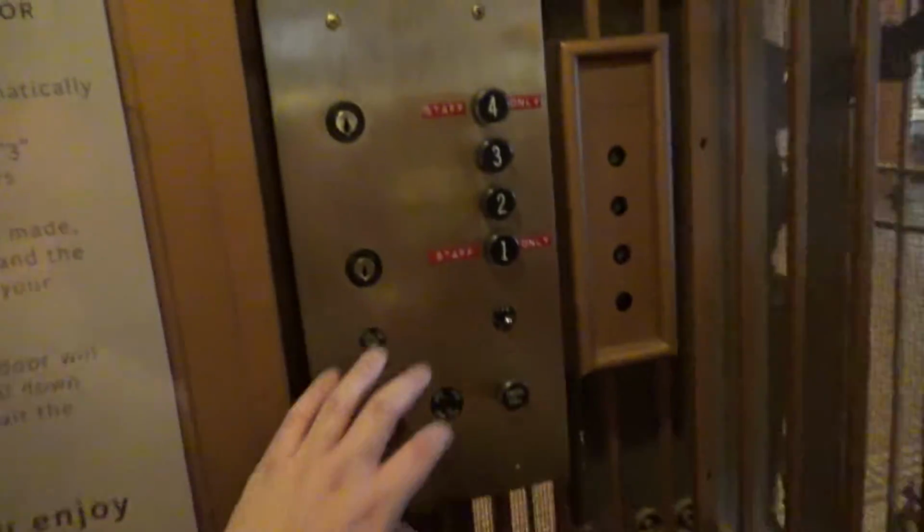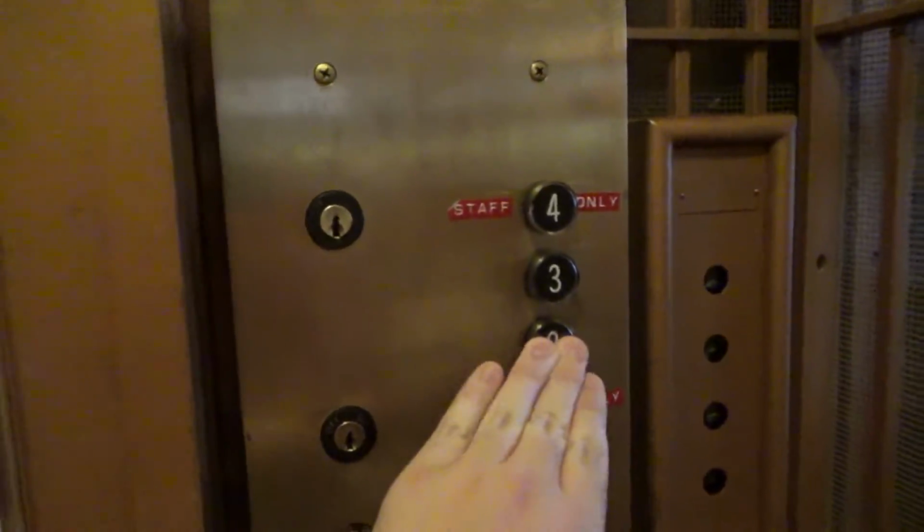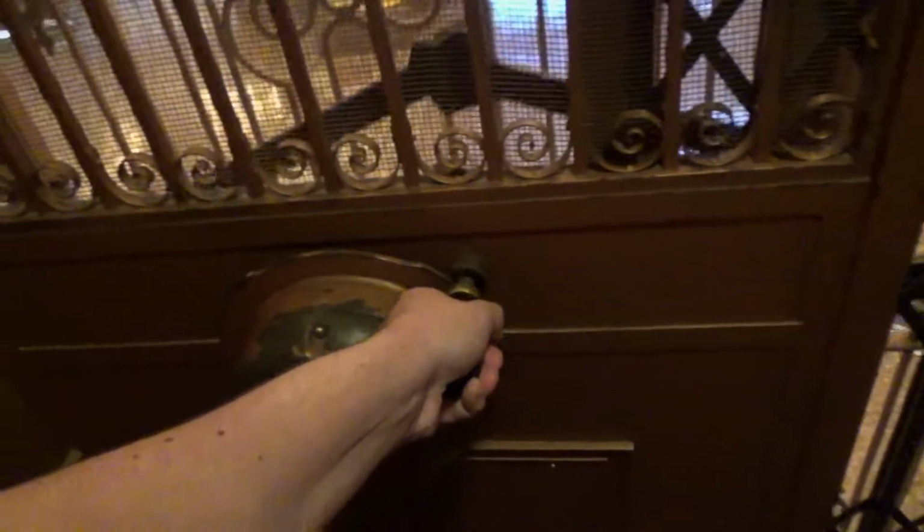You know what I'm gonna do? I'm going to pretend I'm driving the elevator and running it. All right, here we go. All right, slow down. All right. Here we go up. And I'll give you the grand view while I'm at it.